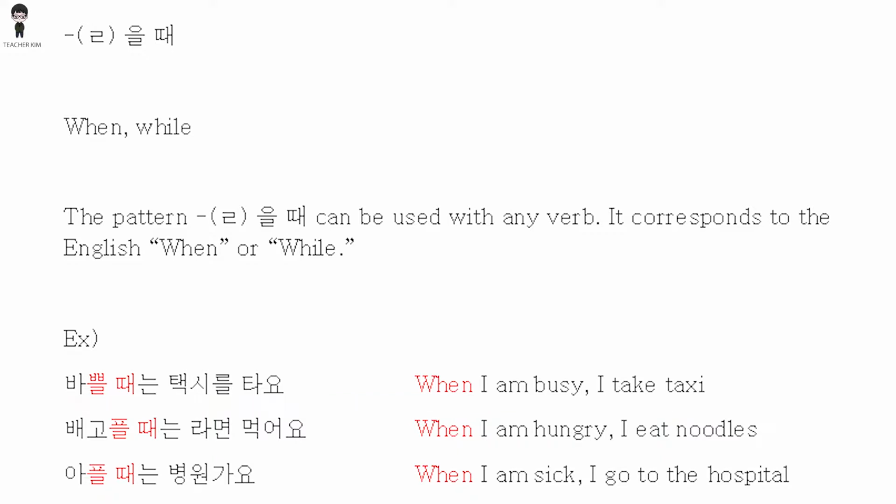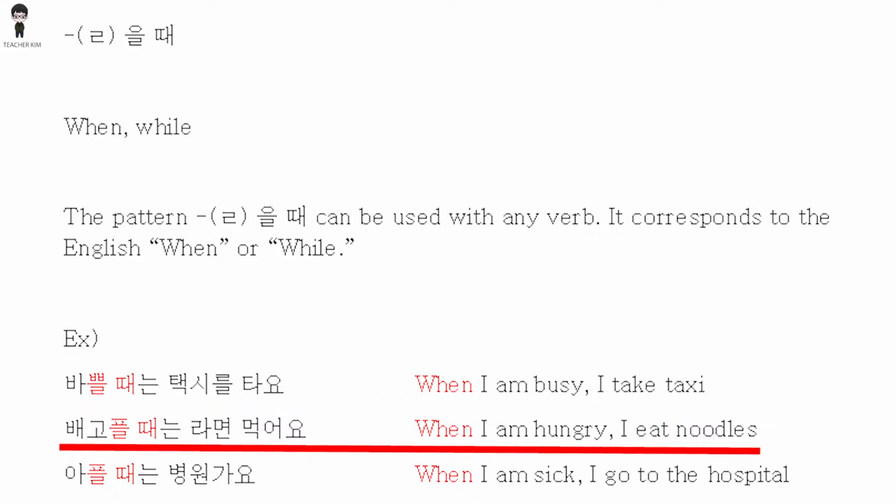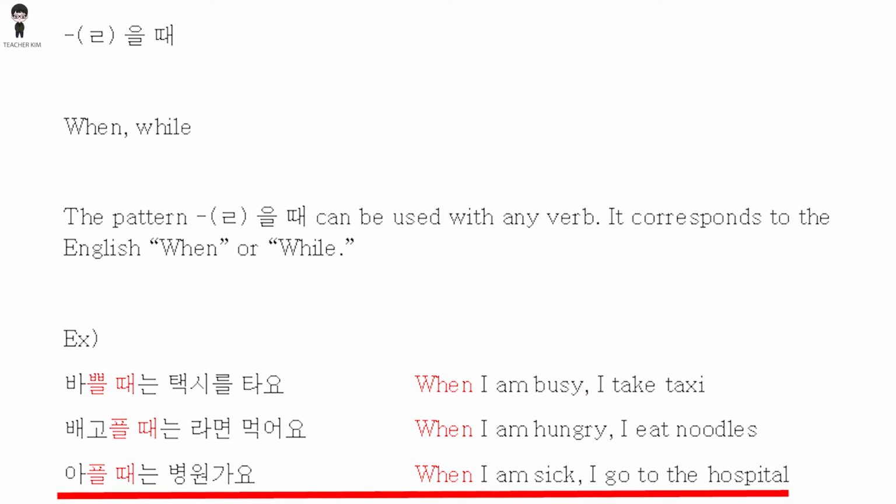So next one is 배고플 때는 라면 먹어요. When I'm hungry, I eat noodles. And last one, 아플 때는 병원가요. When I am sick, I go to hospital.